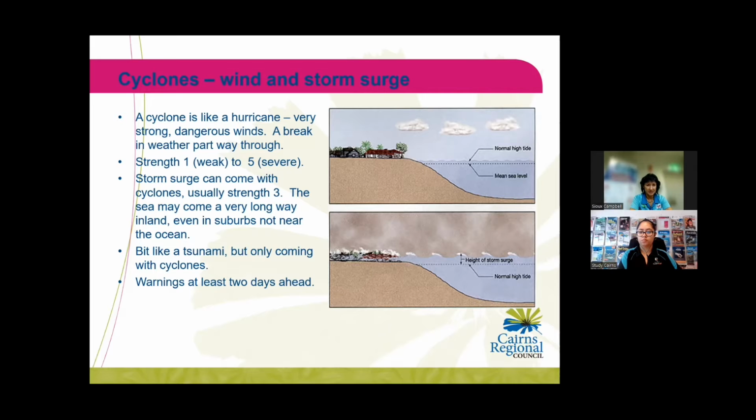So cyclones are classified in terms of their strength. A category 1 cyclone is quite weak. It's more like a severe storm, and a category 5 is really bad. So once we start getting a cyclone warning, we will ask people to be careful.